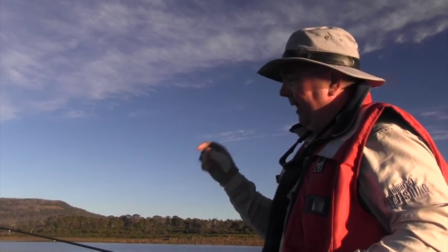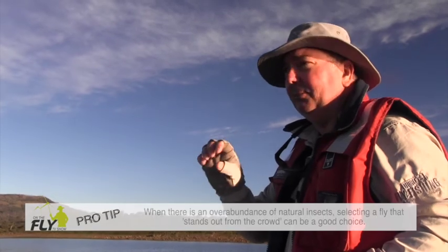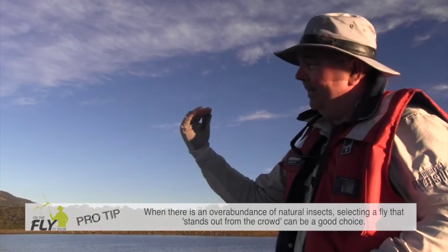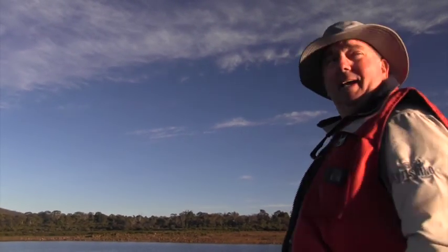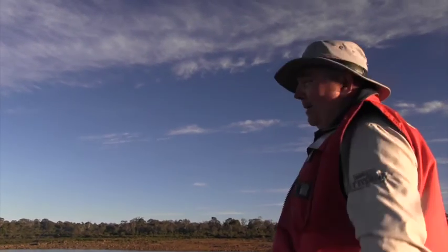So we've got a dun pattern. Funny enough, there's so many midge here, we're going to put something a little bit different so that they see it. And we're just going to cruise along here with the electric, and you'll watch them feeding, and they will feed upwind. We're going to put this fly in front of them and hope they're going to like it. Pretty stunning location to spend the morning watching that sun come up in a fabulous environment in Tasmania.